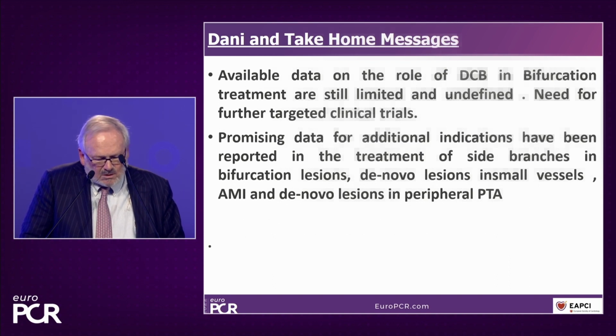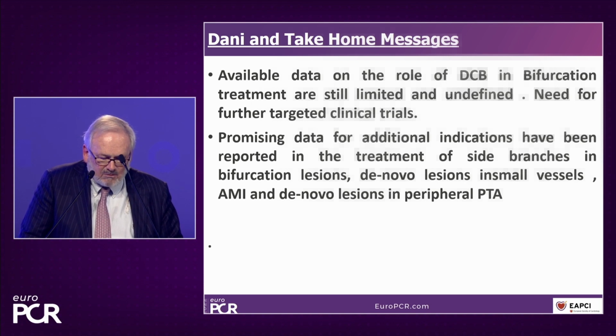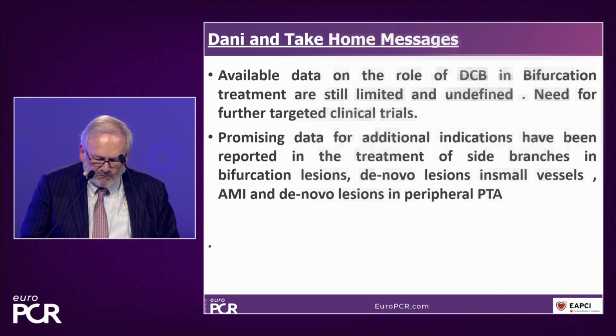Dani shows something new, an uncharted field. DCB in bifurcation treatment has very limited data, but should be explored. I think it's good to mention that. And there is a need, of course, for targeted clinical trials. But he also concludes that promising data for additional indications have been reported in the treatment of side branch in bifurcation lesion, de novo lesion in small vessel, MI, and de novo lesion in peripheral PTA.